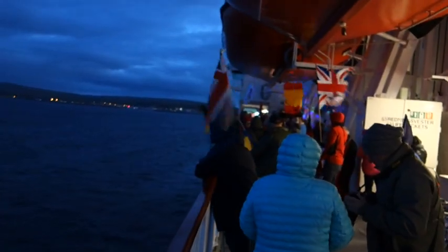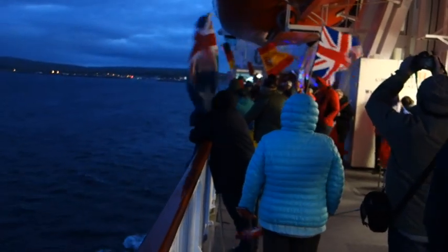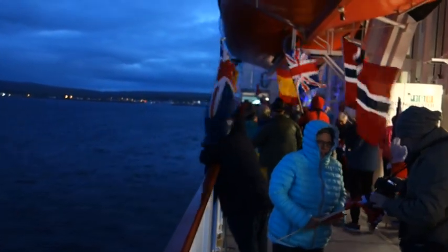We're waiting for another one of the Hurtigruten ferries to come by, and everybody on their ferry is going to be waving at us, and we're all prepared to wave at them and play music to them, so it should be very exciting.